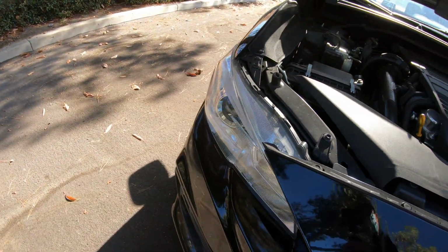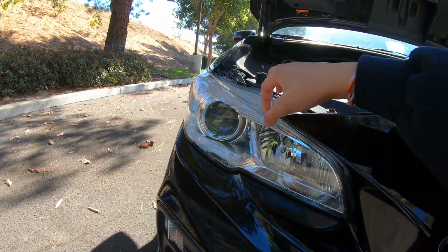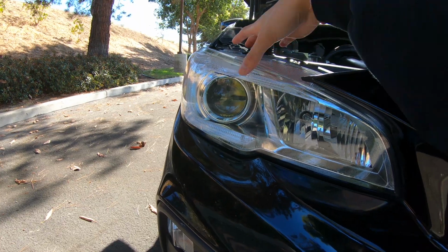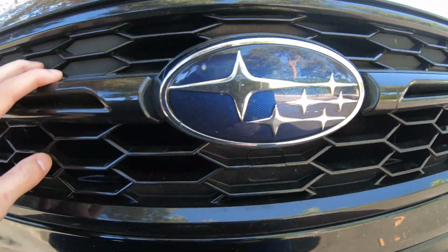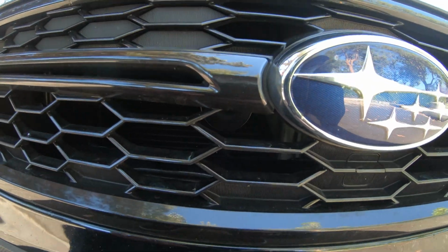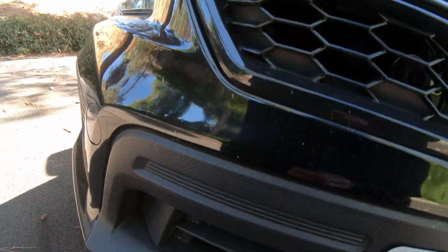Headlights, come on Subaru, you can't do LEDs for all your models. Does it really cost that much? At least have like an LED C light. I will be okay with halogen headlights. Just give everyone the LED C light right here, so everyone knows it's a Subaru. Come on, all right? The front right here, Subaru blocks this off a little bit, but a lot of it goes through here. Not that bad.